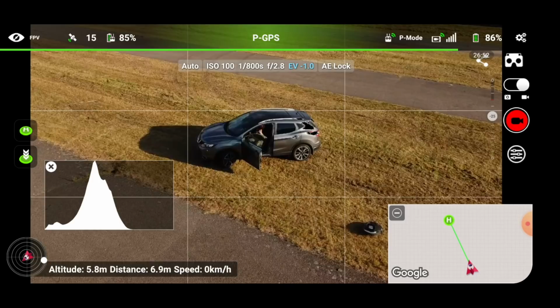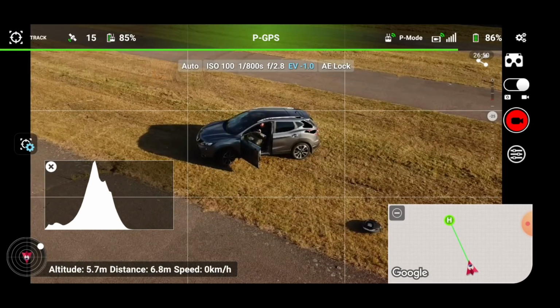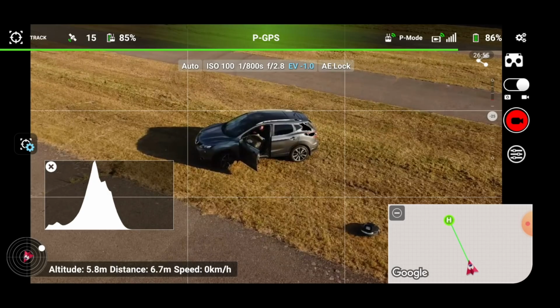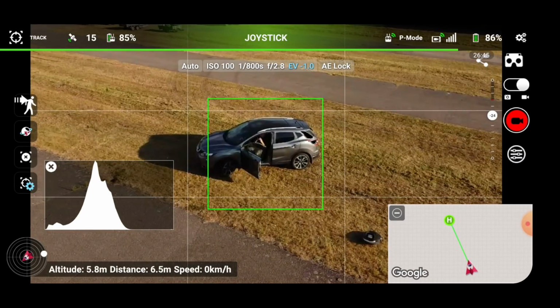So to enable this vision tracking, of course, we need to switch it into track. When it's in tracking, you need to pinch to make a square around the subject that you want to follow. So you see, now you have the square. That will basically track me. So let's jump on a unicycle and see what we can do with this.